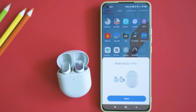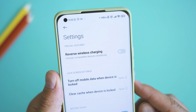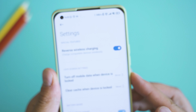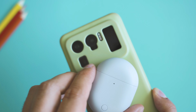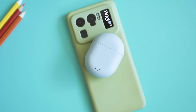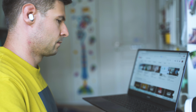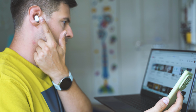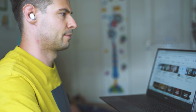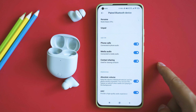And on top of all that, this case is wireless charging enabled. Get any Qi charger providing more than 5 watts and you're good to go. Or if your phone supports reverse wireless charging, that's gonna work too. Oh, and now my favorite feature, Redmi Buds 3 Pro support connectivity to 2 devices simultaneously. Yes, you can have them connected to your phone and your computer both at the same time. And you can listen to music from the PC and take a phone call when somebody rings.